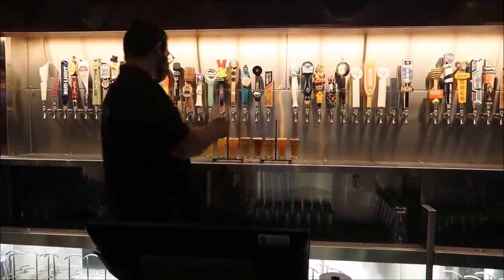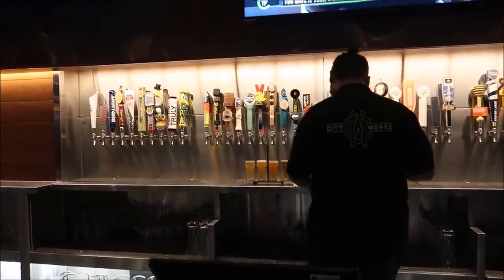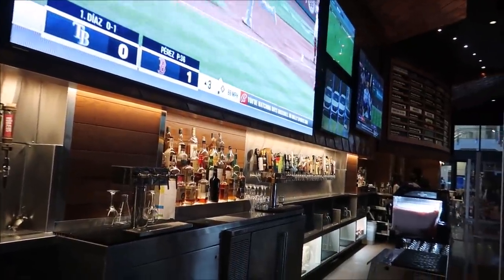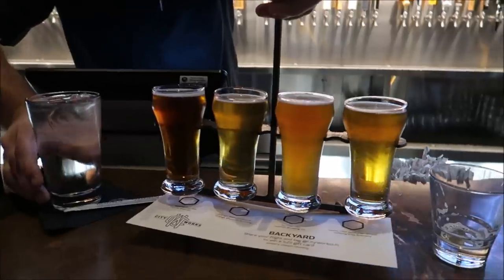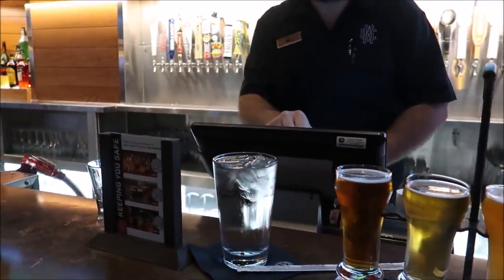There's our beers right there. Oh, look, and he actually prints out the sheets. Yeah. But look at all of the taps going all the way down the bar. Whoa. Flying in like an airplane. That is awesome. Thank you.